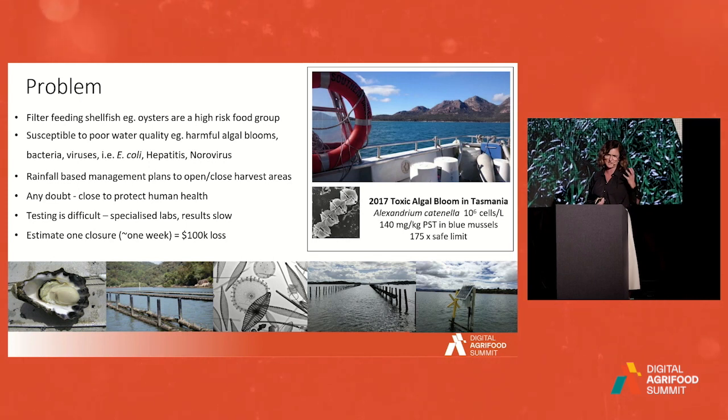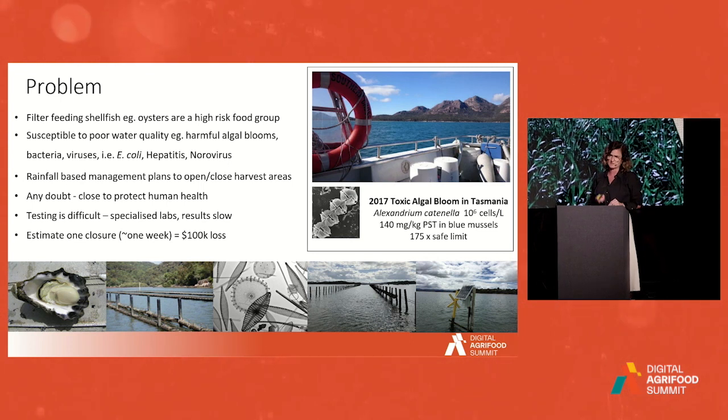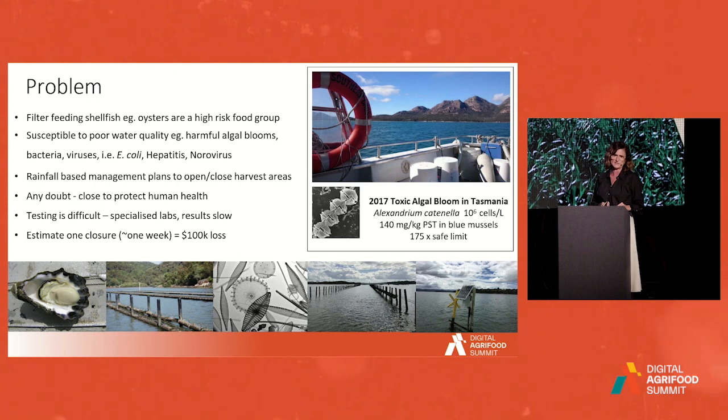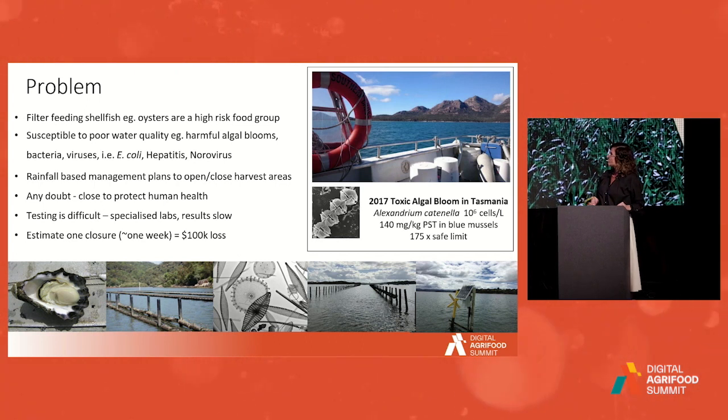So algae are the phytoplankton that live in marine, estuarine and river environments. Some of them can produce toxins that, once they bioaccumulate, can end up in the shellfish and can be very serious for us, mainly diarrhoea and vomiting, but can also end in amnesia, seizures, cancer, death. This bloom occurred in 2017.